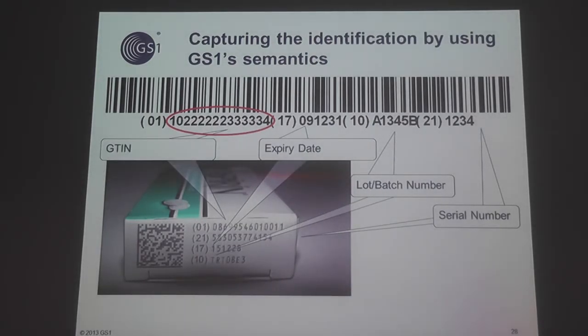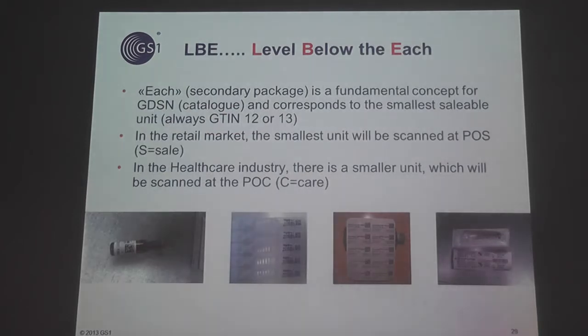Also, this you have seen already, and it shows you the secondary package. We must be very clear around that. It's the package which we see more and more across the world, the data matrix with the four data elements for the secondary package, especially with regards to anti-counterfeiting issues. And I think everybody in Europe knows around the FMD, the activities here.